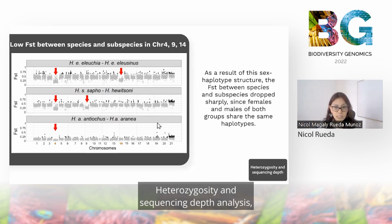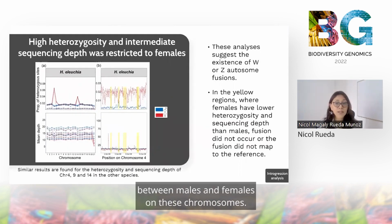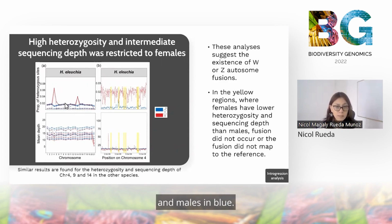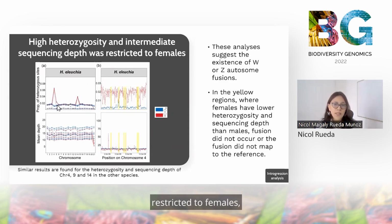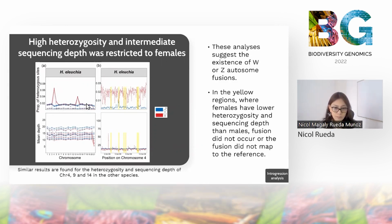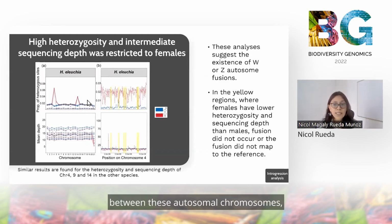The heterozygosity and sequencing depth analysis also showed different results between males and females on these chromosomes. In panel A, you can see the heterozygosity and sequencing depth per chromosome per individual for Heliconius eluchia. Females are shown in red and males are in blue. We can see high heterozygosity values restricted to females, as well as intermediate values in sequencing depth on chromosome 4 and 14. This result suggests that on this chromosome, there is a fusion between these autosomal chromosomes and one of the sex chromosomes.